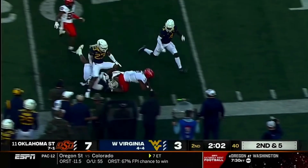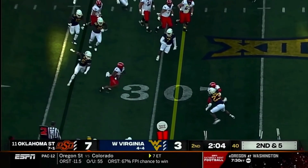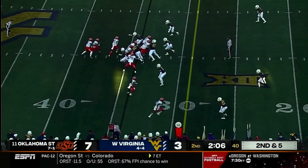This is still in the part of the game where OSU's offense, yes, they had 7 points, and they just drove out and scored on their last drive, but they're still kind of struggling to get going, trying to gain that momentum, and this was a big part. The second 5 puts them into field goal range. I believe later in this drive they hit the field goal.